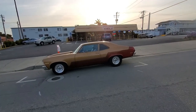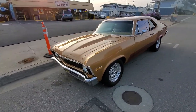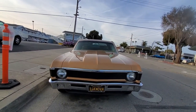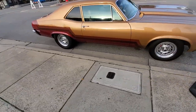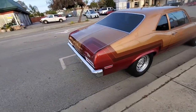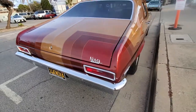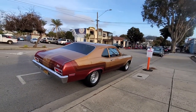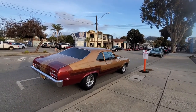Nova. What is that? Chevy. Pretty sure that's a Nova. Chevy Nova. Yes. Chevy Nova. You can tell by the shape of the trunk. Another car I used to ride around in when I was a teenager.